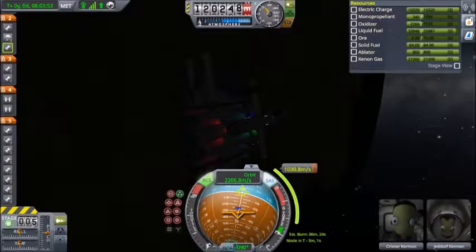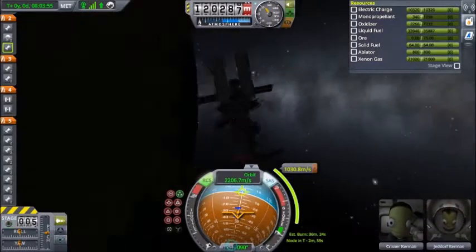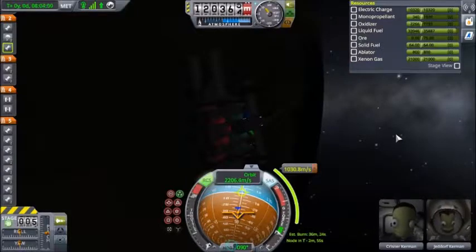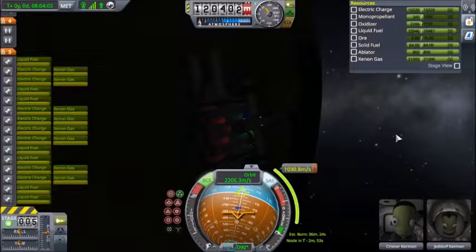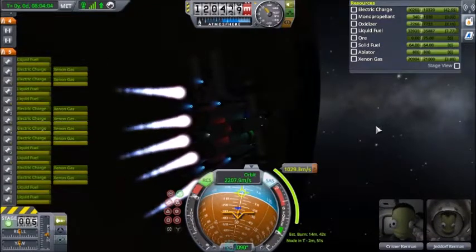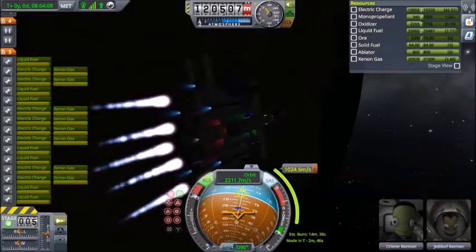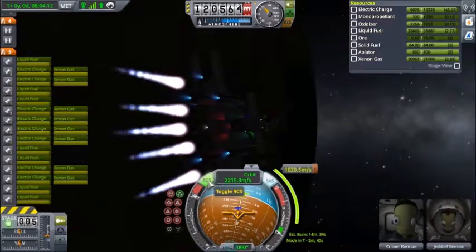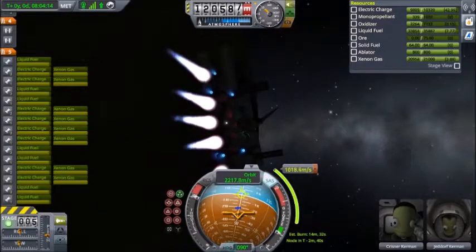All right, we are good to go ahead and begin our burn. Let's power up the nuke engines. More power! Truly a sight to behold, I think.